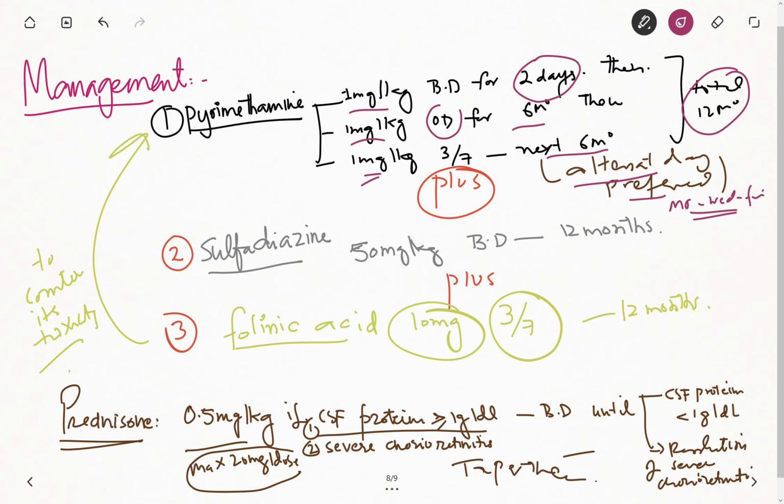And similarly, sulfadiazine, 50 milligram per kg BD is given for 12 months, or it's actually a 100 milligram per kg per day dose, or 50 milligram per kg in the BD dosage. We give folinic acid to counter the toxicity of pyrimethamine, again on the same days when pyrimethamine is used, Monday, Wednesday, and Friday. So it's again for 12 months.